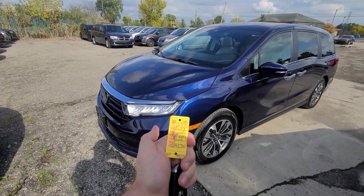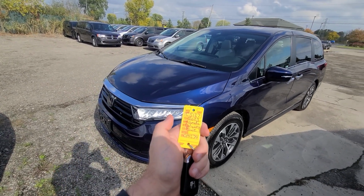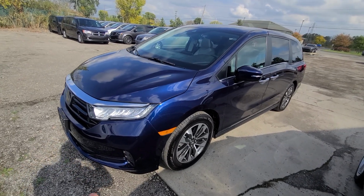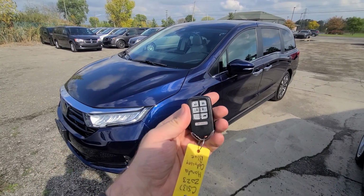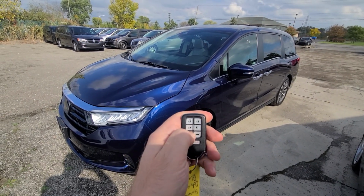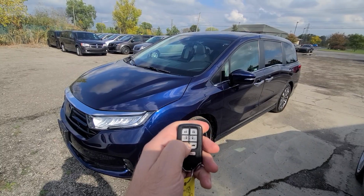Hi there, 2023 Honda Odyssey, stock number c5137, blue in color. Fully loaded: lock, unlock, remote start, power sliding doors, and power deck lid.